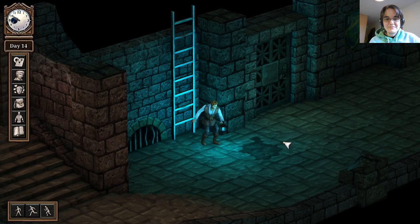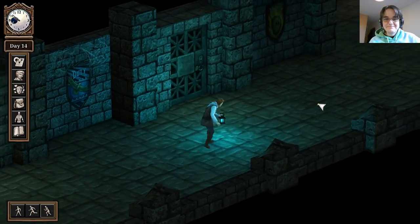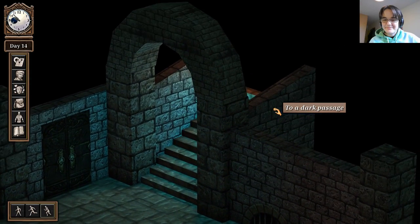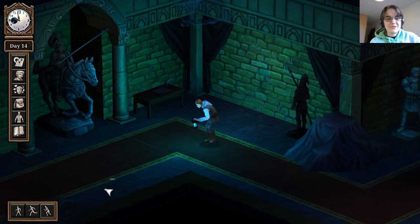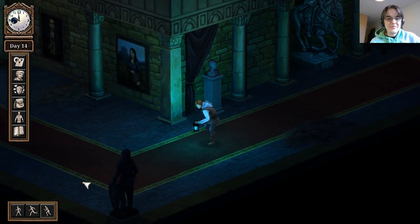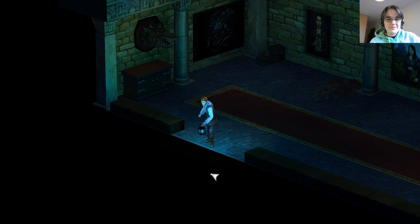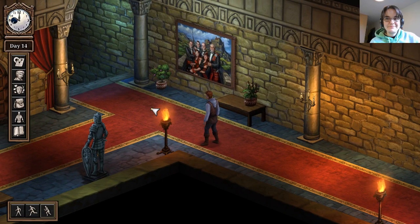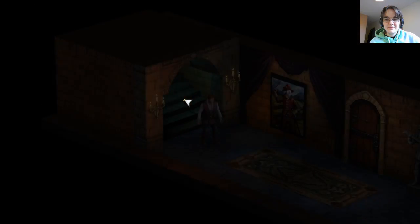Let's go through the secret passage so we don't have to deal with Turk. Having the secret passages makes life a lot easier around here, even though there's still areas that you can't really get to. But basically you can get around on the ground floor by secret passage, which is handy.